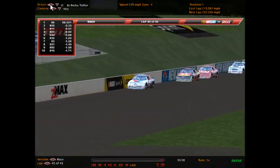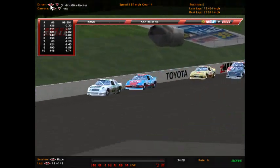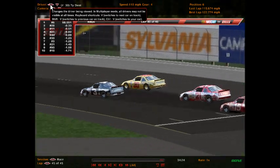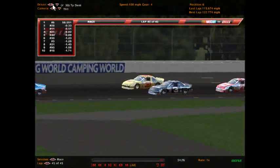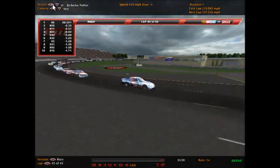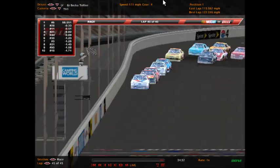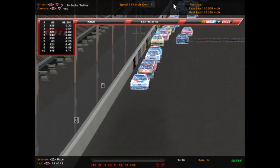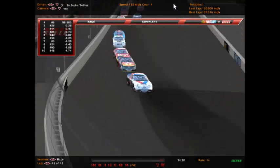Battle for sixth position going on between Ty Dent and Cole Deaver. Deaver sends that car deep into the fourth turn now. He appears to pull ahead at the moment where it all counts up front. Car number 6, Becca Tellier, wins the Bass Pro Shops 300 here at New Hampshire.